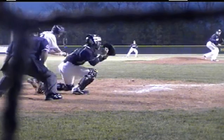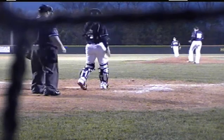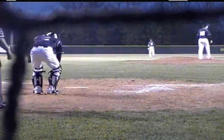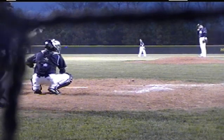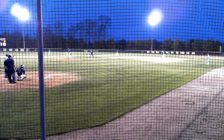Pitch comes to the plate. Struck him out on a curveball, outside curveball. He went for it. So we have 2 outs here in the bottom of the 7th with a runner at first base. Blake Cairns, the next hitter here for Hiram.